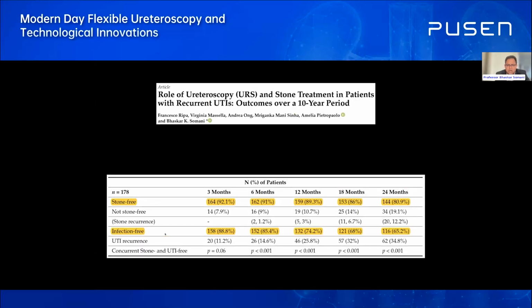What about the outcomes between stone treatment and recurrent urinary tract infections? I think we underestimate the power of stone-free rate, and increasingly we should offer ureteroscopy and endourology in patients with recurrent UTIs and stones, because they will have a good infection-free rate after stone clearance.